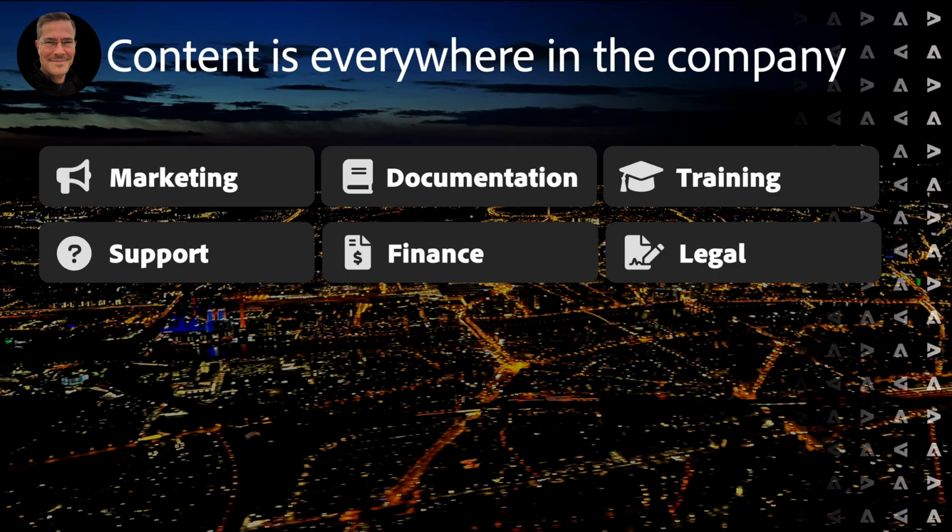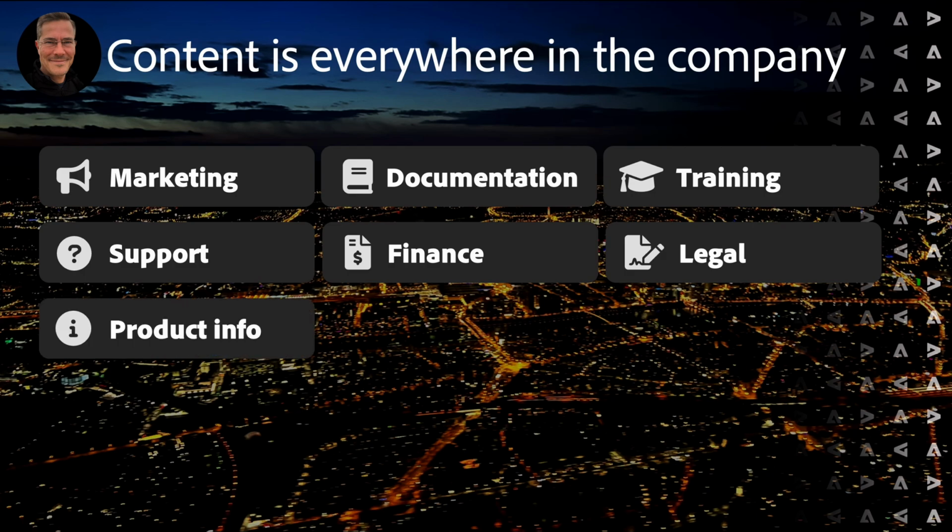And of course, the legal departments are also producing a lot of content. For example, contracts, or think of end-user license agreements. Think of content that is required for technical documentation, for example, in terms of special safety and cautions and notices that might have a legal impact on the company if the content is not right. And of course, product information management. It's a big topic in companies, and a lot of content is produced there as well.